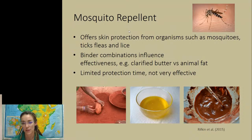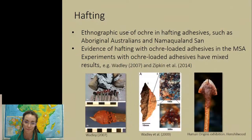And so it's possible, especially thinking of sunscreen and mosquito repellent, that ochre, as environments changed and as there was exposure to different insects, or need to move to different areas because of resource availability, or just a change in environment where you're not getting the food that you need and have to travel, something like a protective barrier on your skin could have been quite important for being able to move. So it might not just have been the color.